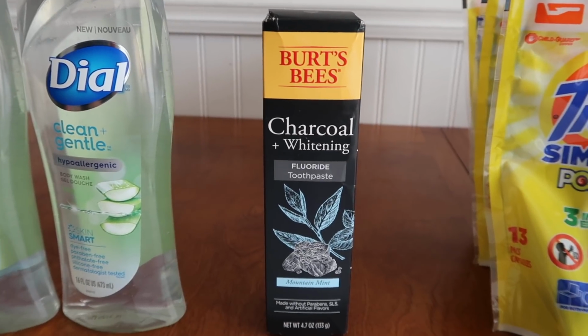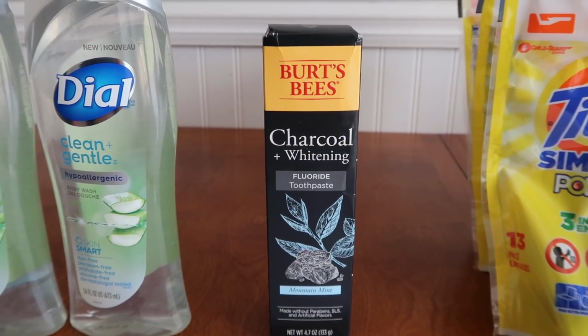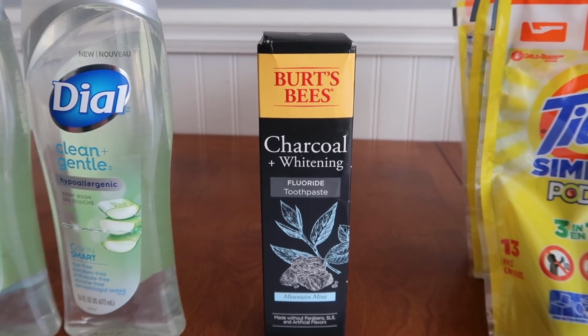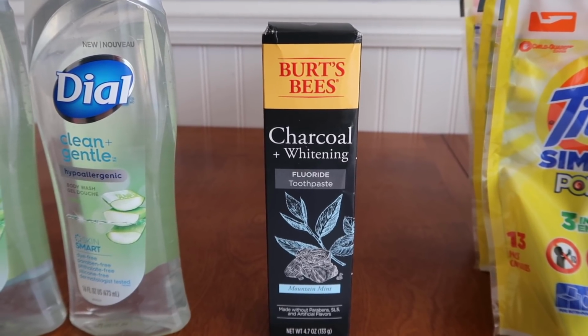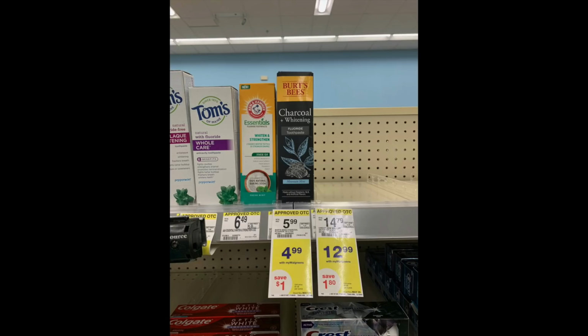Little Burt's Bees is $4.99. You might have to look high and low for this guy in the store. It's with the fancier toothpaste. There's a $2 digital coupon for the Burt's Bees adult, and IBOTTA is giving back $3, so it makes it completely free. So how wonderful is that?